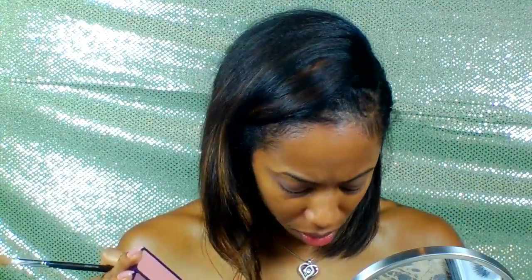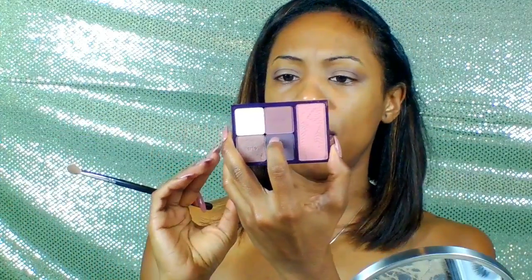So next, with that same brush, I'm going to be picking up this mauve looking shade from this Tarte palette. It's called Merry Cocktail. I'm just going to be applying that right on top of where I applied my faux transition shade, but just a little bit lower as well, kind of bring it down.